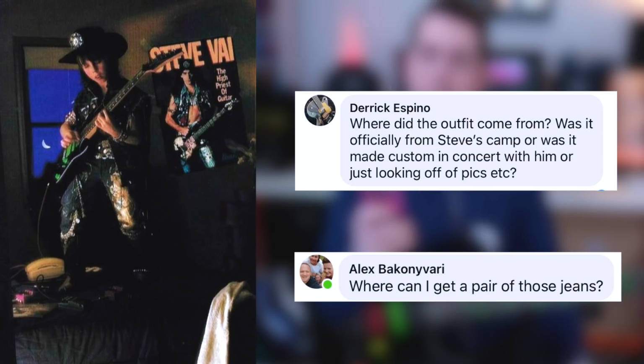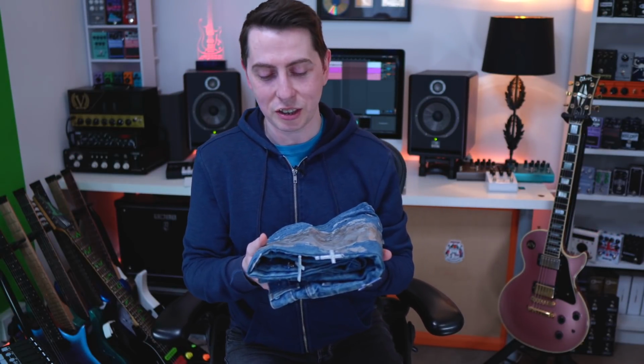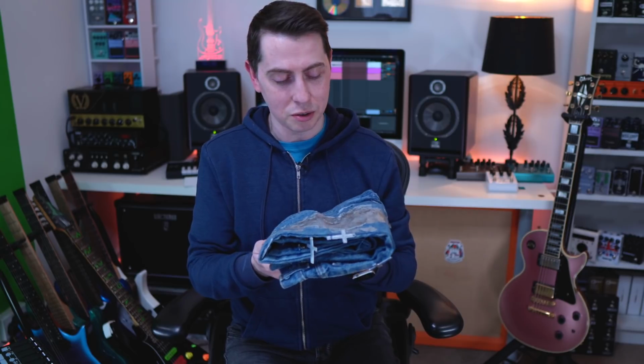Where did the outfit come from? Yep, that outfit definitely came from Steve Vai's camp. In fact, Steve had a lot to do with that outfit and had the idea of melting solder all over a pair of jeans. Now, I had to dig deep for this one, but I've actually found the original jeans from that advert, and they are here. Let me go grab them. Damn, this is crazy. I have not seen these jeans in so long.